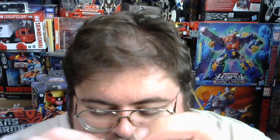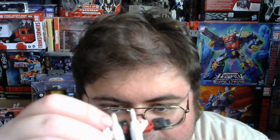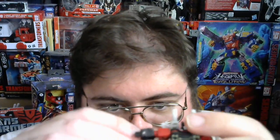Legs are attached to swivel joints, but it's an open swivel here on the back, so be careful you don't apply too much pressure to the legs when you move them backwards, otherwise they'll pop out of the pelvis. Obviously, legs can go forward this far, they can go back this far.